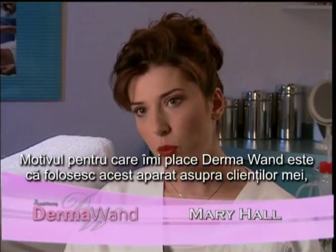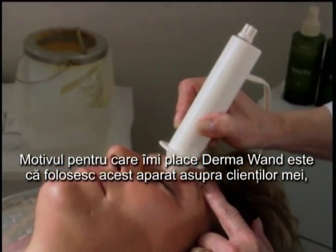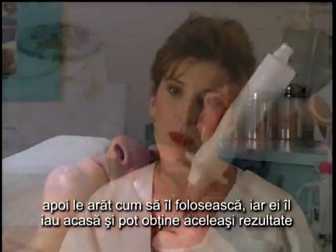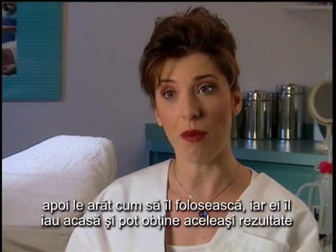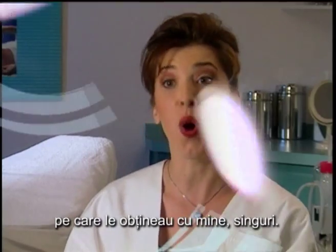The reason why I love Derma Wand is because I'll use that tool on my client when they're in my chair. And then I show them how to use it, and they take it home with them, and they can achieve the same result with me at home.